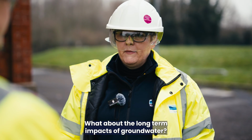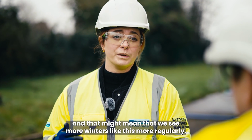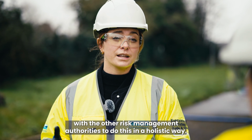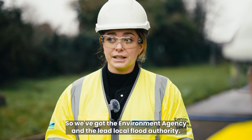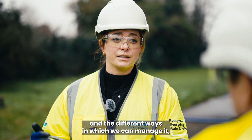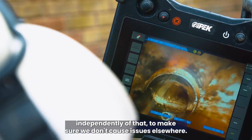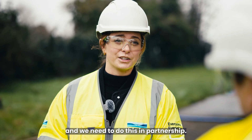What about the long-term impacts of groundwater? So we know that our climate is changing, and that might mean that we see more winters like this more regularly. Groundwater is a really complex source of flooding, and it's really important that we work with the other risk management authorities to do this in a holistic way. So we've got the Environment Agency and the lead local flood authority, and what we need to understand is the source of groundwater and the different ways in which we can manage it, rather than just focusing on the sewer network independently of that, to make sure we don't cause issues elsewhere. So we need to look at long-term strategic solutions, and we need to do this in partnership.